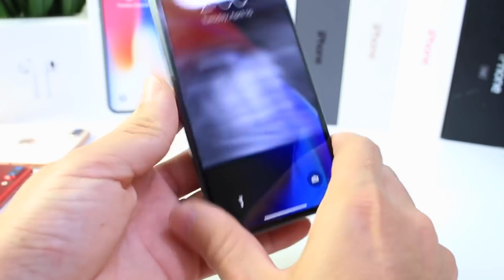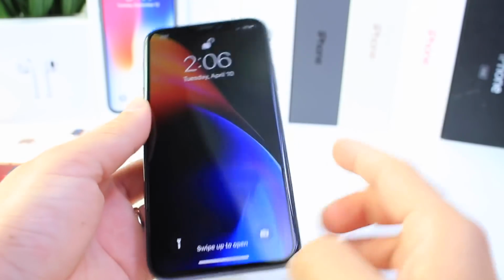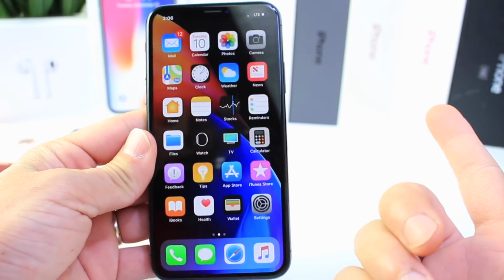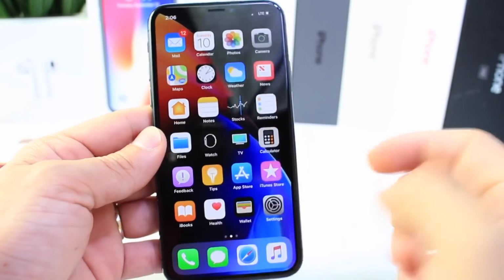But anyway, other than that, the hardware is in great shape. The cameras are working, the speakers are working, the only port on the bottom, the lightning port, is working. So everything is working just fine. Look at Face ID, how quickly it unlocked my phone while I was moving it around. That's one thing I want to talk about, the Face ID module up at the top.